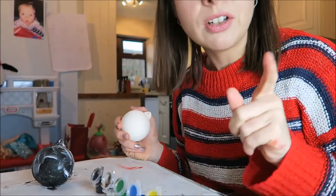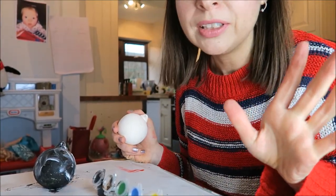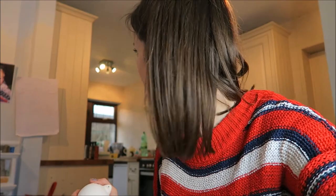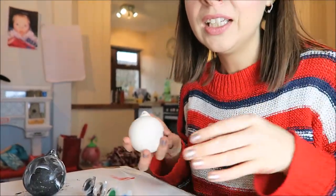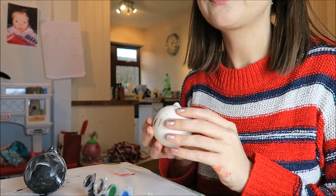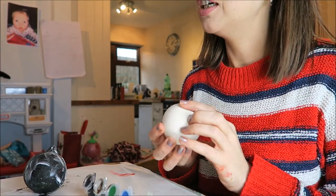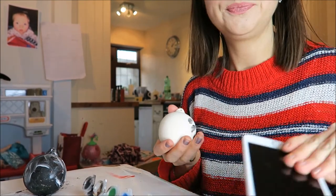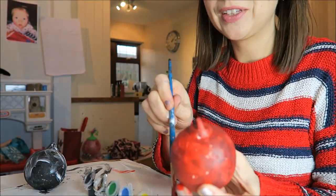Have yourself a crafty little Christmas. Did you know I had a Christmas album? Well, now you know. So I've put the ring light on now, which is why there's a big beam of light, because I couldn't see anything, because it's like the middle of winter. And it's only like 2 o'clock. It's pitch black. So I'm going to paint this bauble. What colour shall I paint it? Red? Okay. Festive.